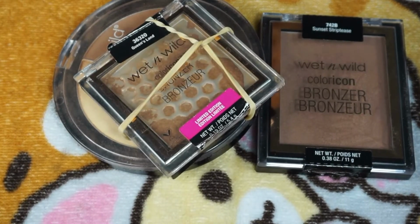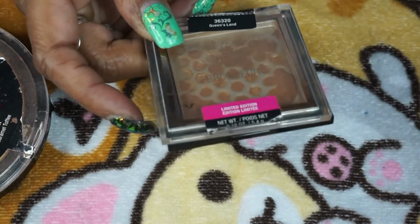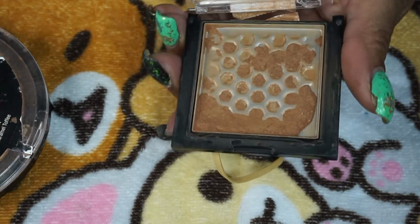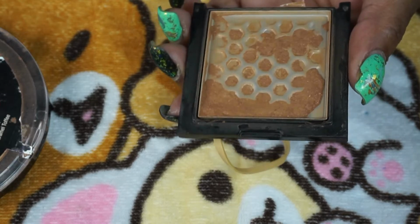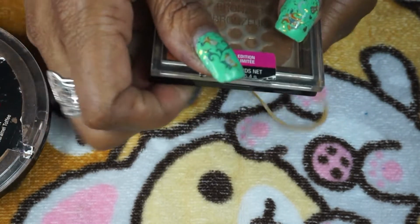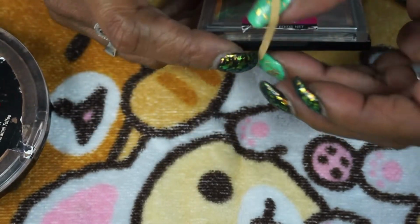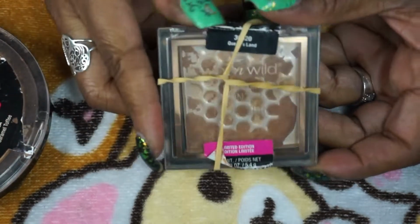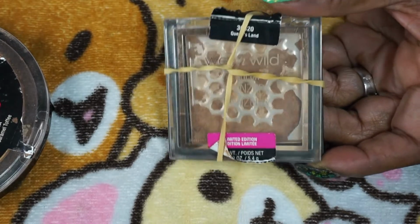Then lastly, I have these ones from Wet n Wild. This one is in Queensland, and this is from their Dragon collection that they had a few years ago, and it's almost gone. It's a perfect color for me. I love it to death, and I'm gonna be very sad when it goes away, but I'm gonna have to use it up because she's getting old. But this one is beautiful. I wish they would bring this particular color back, but oh well. I'm gonna put her in a project pan soon and go ahead and use her up.